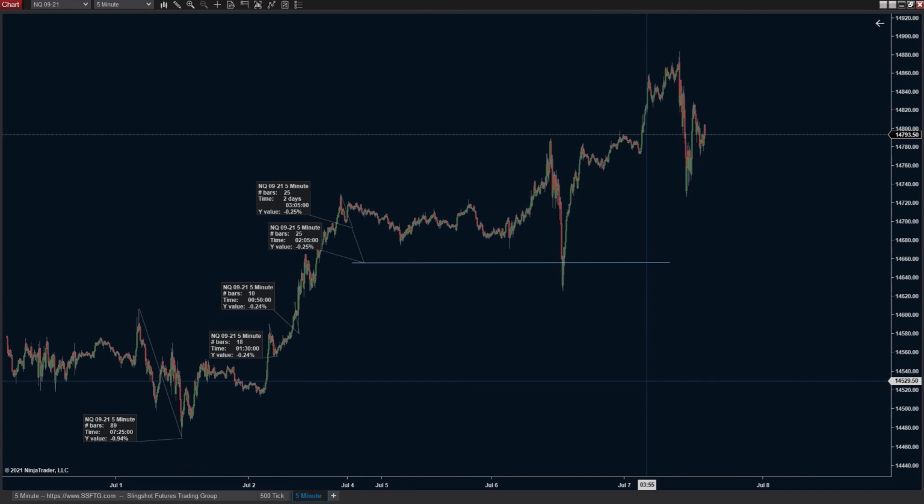Obviously, this is an extreme example, but you'll see this over and over and over again. And it's very interesting. If you take some time to go through some charts, definitely study these. You'll see them all over the place. It's really cool.